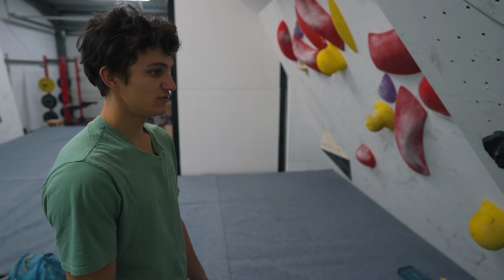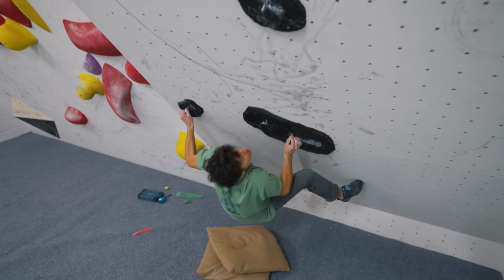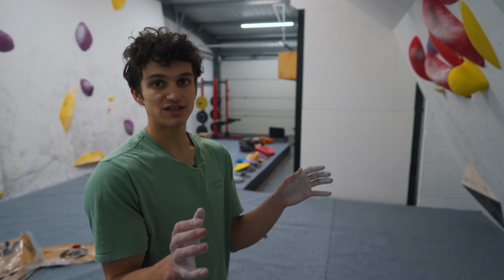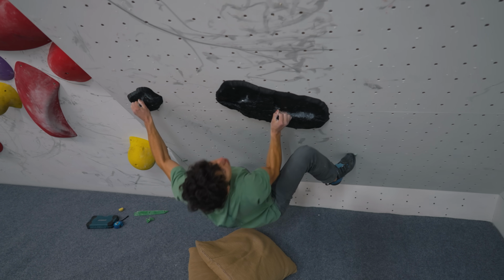The first move is probably the hardest. The holds are in opposition and everything's quite close, all the feet. It's quite easy to generate tension, but you have very little stability in the position. So as soon as a limb comes off, timing is key. You've got to move really quickly.